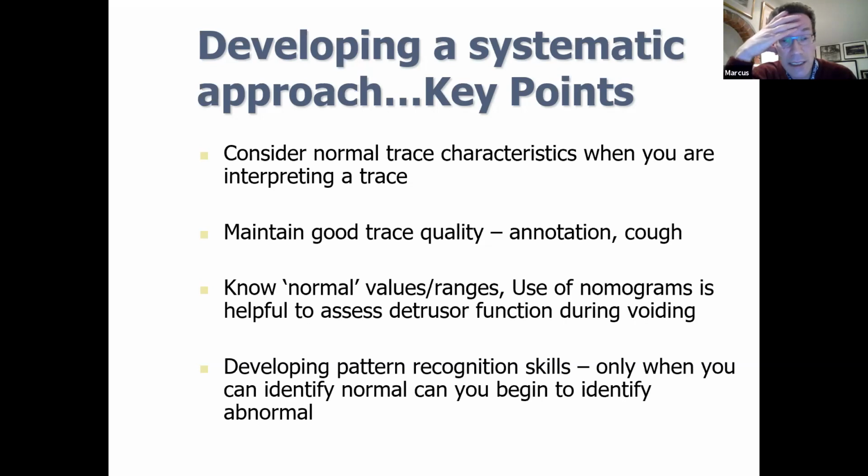We need to make sure that the traces are presented with good quality, including, incredibly importantly, the annotation, as well as some coughs, hopefully telling us if the lines are behaving themselves. We need to know what the normal values are, and we've given a table of the normal resting pressures, which are lower if the patient is supine, higher if they're seated or standing. And sometimes you can get some nomograms to help you if you're trying to work out about voiding. The ICS nomogram for men with a prostate is very valuable in this regard.